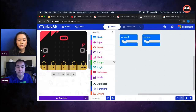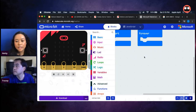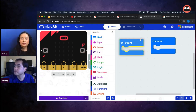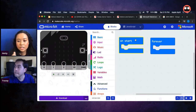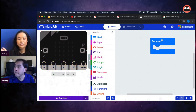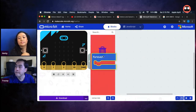Okay, so when you first start the project, there will be two default blocks, that is on start and forever. I'm not going to cover that today because we are not going to use that. So we should delete this block. And to delete this block, you can either right click and select delete, or you can drag it to the code drawer.